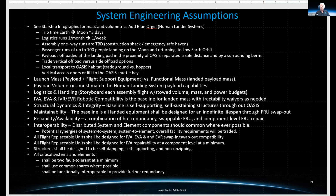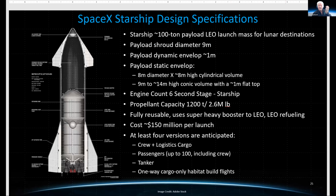We need to drive out what the key requirements have to be on each of the elements and distributed systems for sustainable lunar habitats in a likewise manner. I mentioned the notional Starship design specifications. There's a lot of play in this, in terms of they're looking at lengthening it, they're looking at how this can be optimized, but this was our starting point, and gave us a basis for going forward.